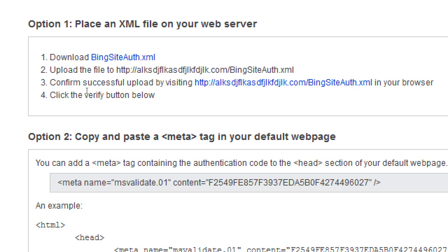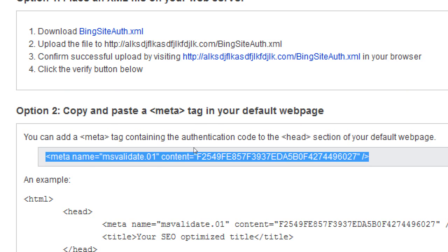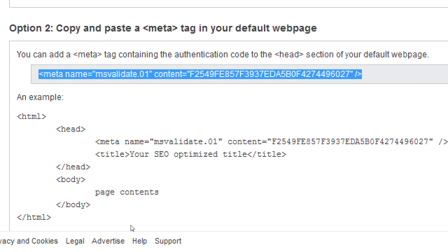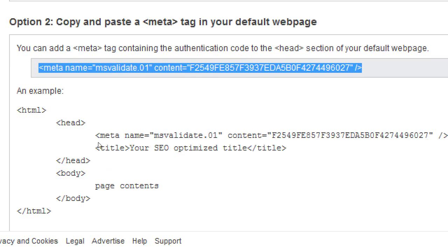The other way is, if I take this line of code here in the gray box and copy it, then I need to go back to my website to edit my website and paste into my website this line of code. Where? It says specifically in the head section of your website. Some of you, if you're using Dreamweaver, there's a way to do it. Some of you, if you're using WordPress, there's another way. Squarespace, there's another way. There's lots of ways to do this.